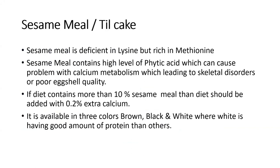The next raw material is sesame meal, that is til cake. This is also available sometimes, like last time when soya was very high, we used this sesame meal in a very good quantity. This is deficient in lysine but very good in methionine. It has a high level of phytic acid, which can cause problems with calcium metabolism, leading to skeletal disorders or poor egg shell quality. So it binds the calcium. And if the diet contains more than 10%, then the diet should add 0.2% extra calcium.